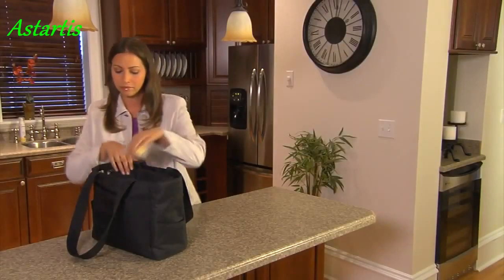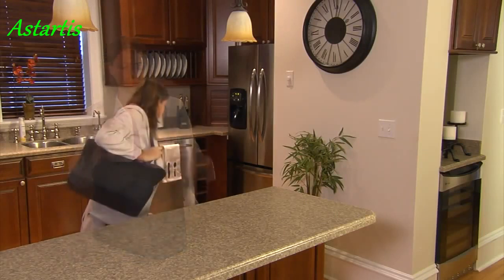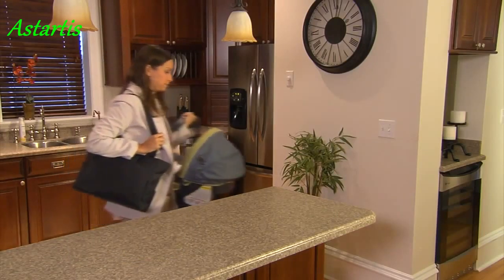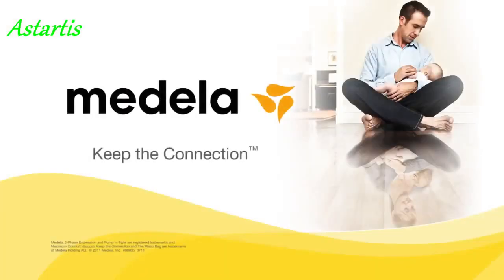The pump has allowed me to go back to work and run errands and be away from her, but to continue to provide her with the best nutrition possible. The pump is portable, it's discreet, it's easy to use, and as a new mother, those are all really good things that are really important to me. Portable and discreet, with research-based technology, Medela's Pump in Style Advanced Breast Pump helps you stay connected by providing what's best for your baby, even when you're not there.